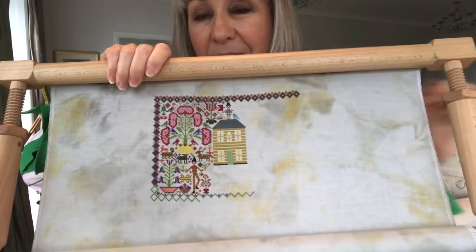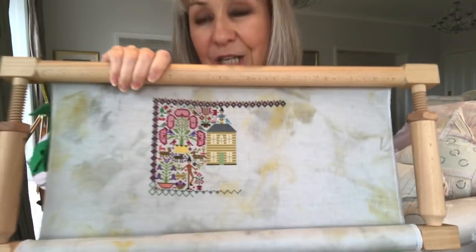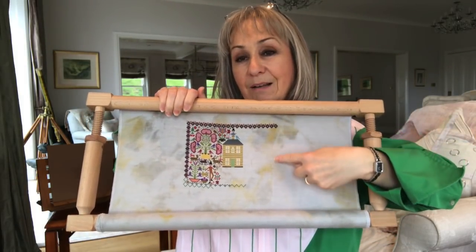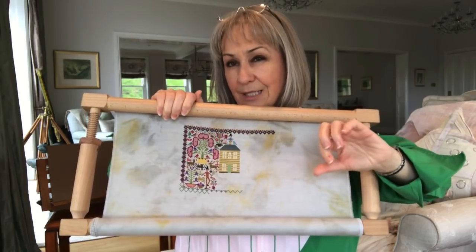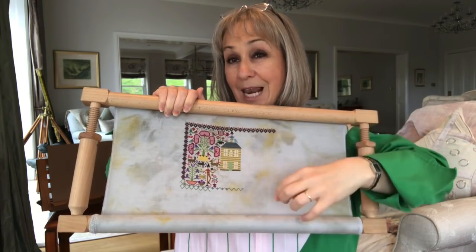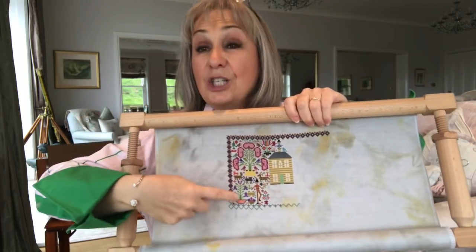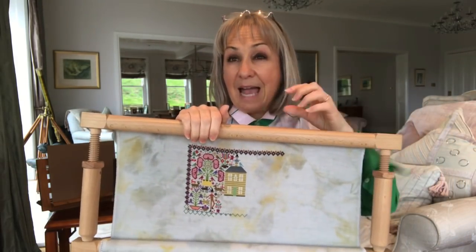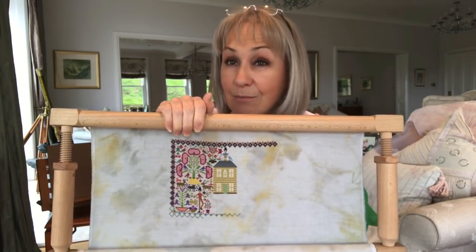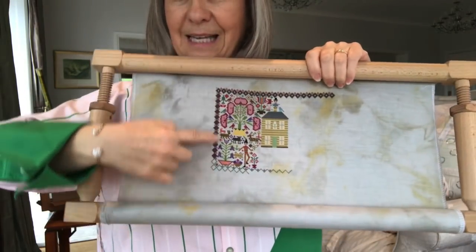This is as far as the sampler is going to come, so that's going to be the size of it. I actually have a dilemma at the moment with the border down this side. When this little girl stitched this sampler, when she got to the end of it, she realised that her border wasn't going to work as it did this side. She made an error in the way she planned her sampler out. It only requires a slight modification to get this edge to run as this one does.